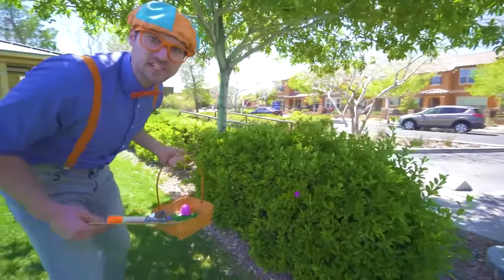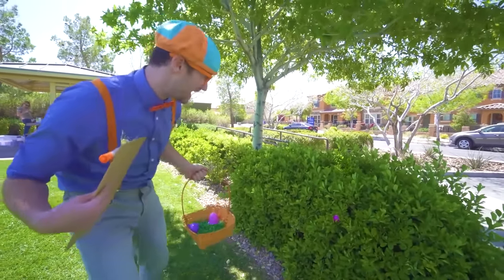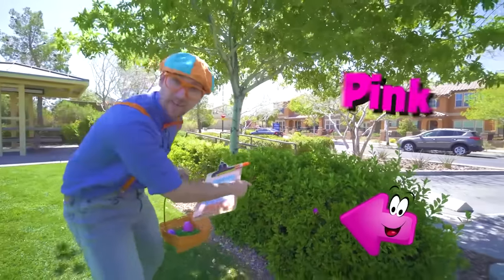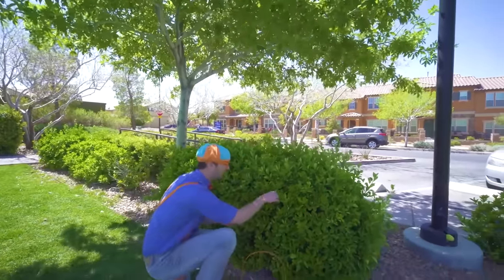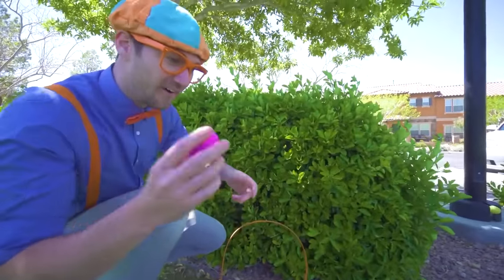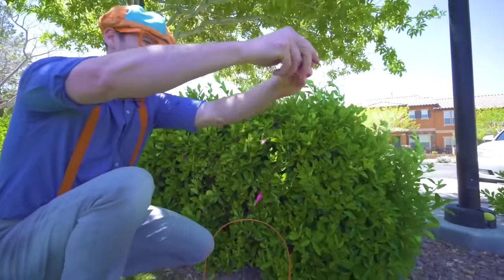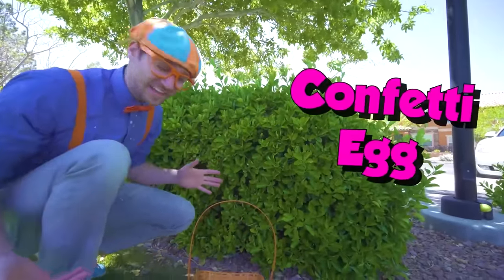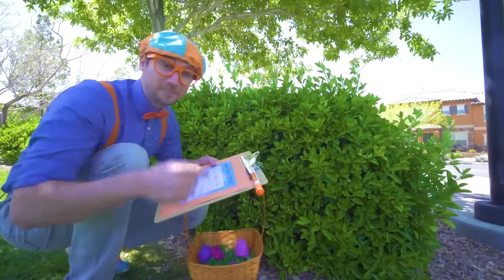Oh. Do you see an egg? It's a pink egg! Oh! Look! It's a pink egg! Ooh! This is a special egg. Watch this! Whoa! That was a confetti egg! No animal in there, so we have to keep on looking.